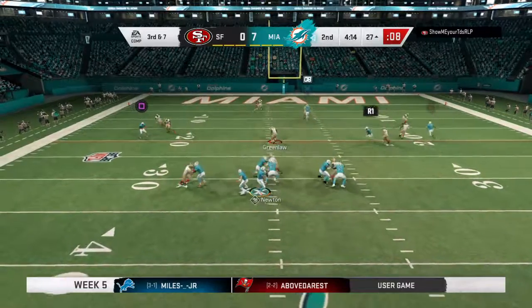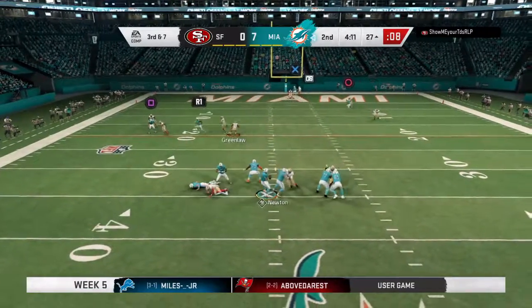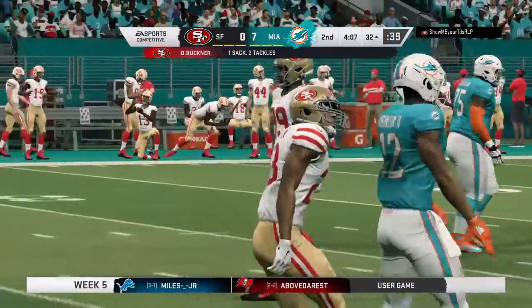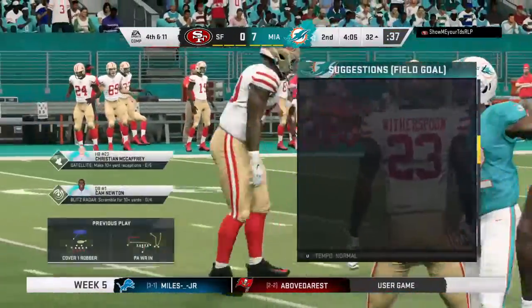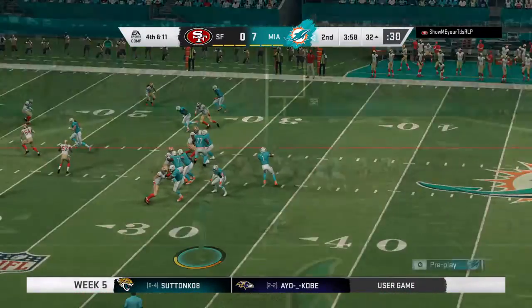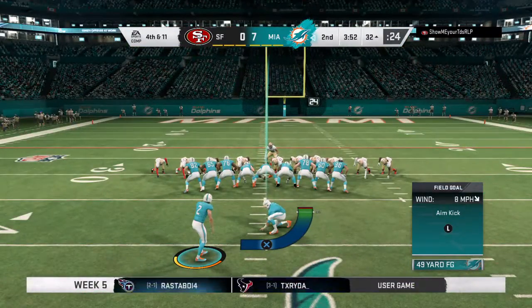Mike 57. Newton now to throw. And he's going to be taken down here. A sack back at the 32. DeForest Buckner, he's the culprit. Causes a loss of 5, and it brings up 4th down.